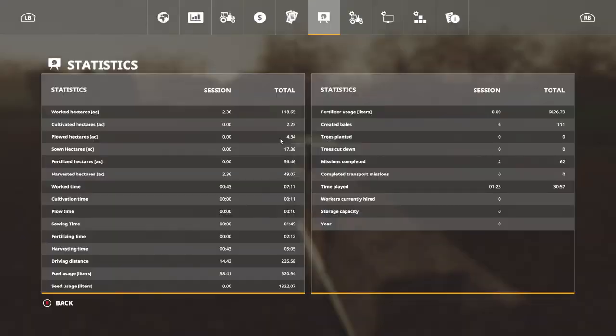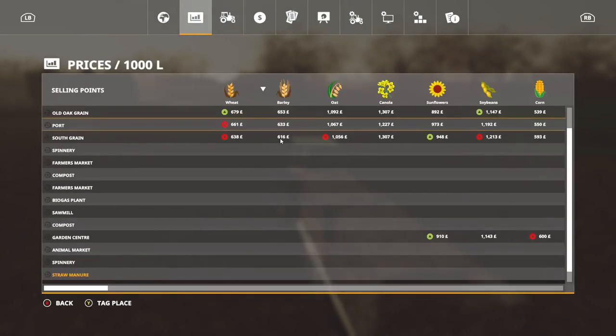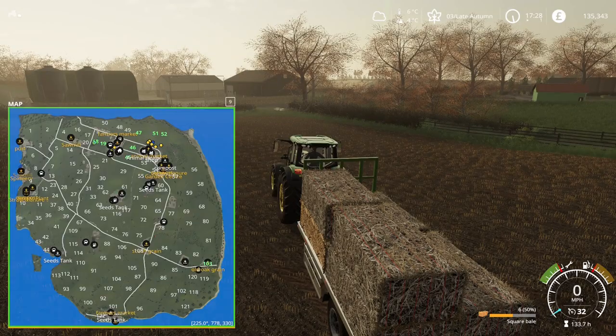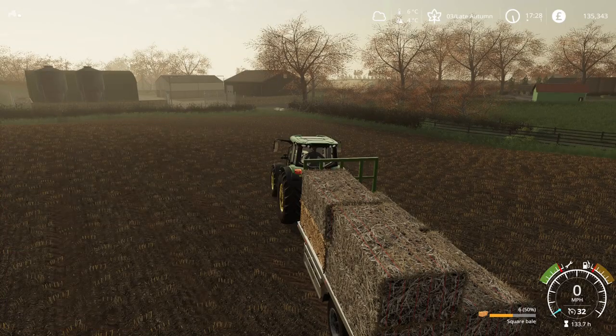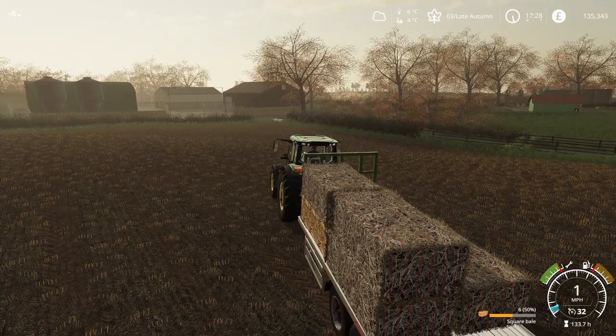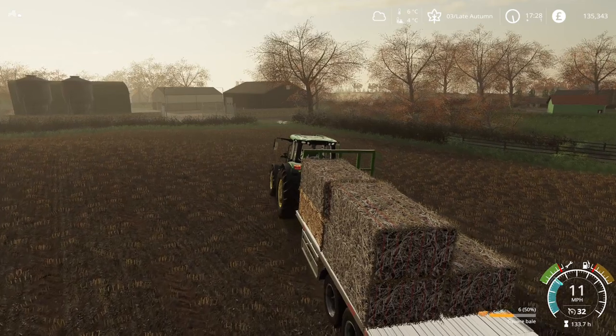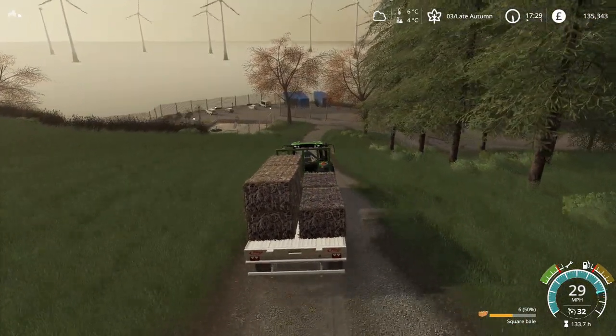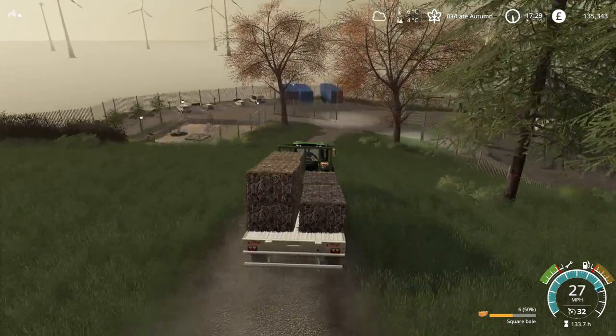Right, so let's find out who is offering the best price for soybean straw. Let's go to the end. So we are 142 at the sawmill, and I don't think that's the sawmill up here. I think that's the one next to the biogas. Yes, it is. The one that we've been to before. So we'll head on over there and drop these bales into that sell point. Okay, so let's make some money off these straw bales.